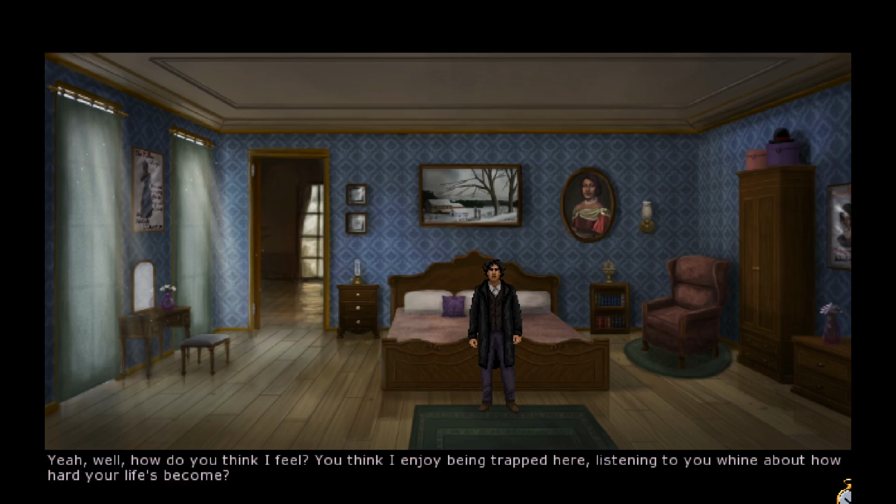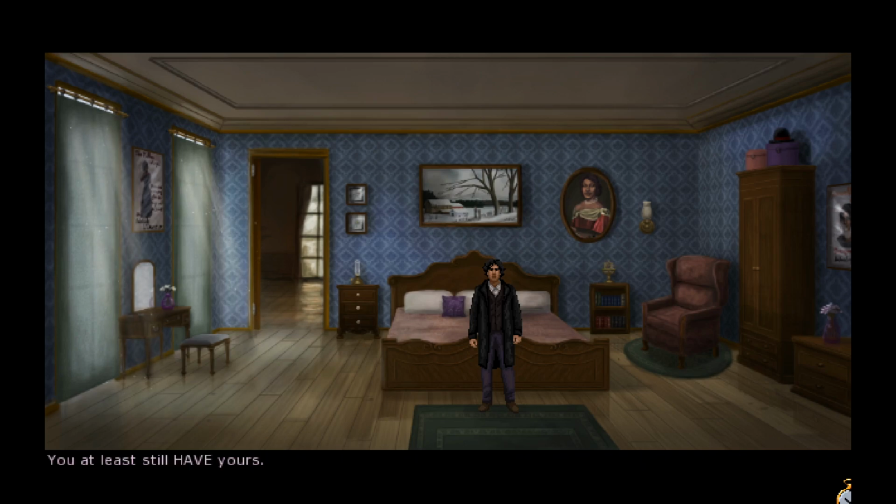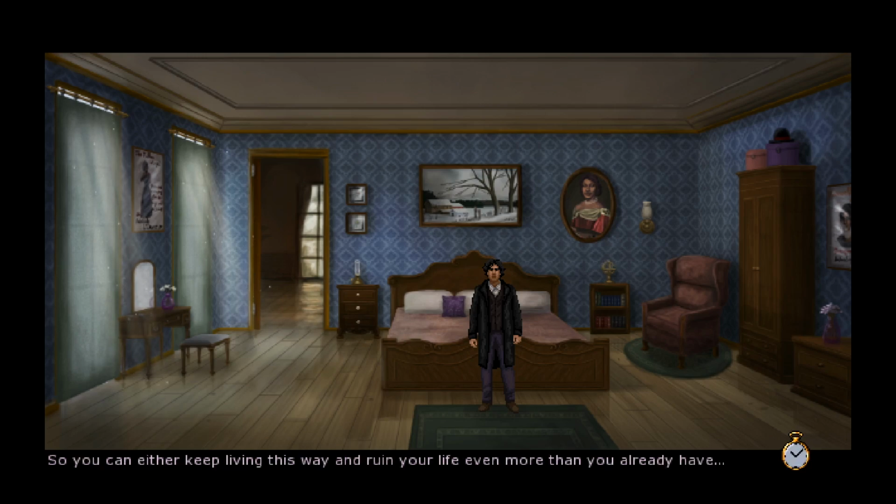Yeah, well, how do you think I feel? You think I enjoy being trapped here, listening to you whine about how hard your life's become? You at least still have yours. So why can't you just leave me alone? If you're just as miserable, why don't you just go away and leave me in peace? Believe me, I wish I knew how. But the bottom fact is, you're stuck with me. So you can either keep living this way and ruin your life even more than you already have, or you can do as I've told you and try to figure out a way to let me move on.